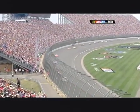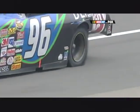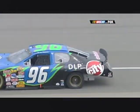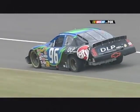It's incredible how Kenseth's days can go. Some days it's just out there and you don't know he's there and he ends up in the top 3 or 4. Today he's been in a lot of trouble. Here's a team that's coming off its best finish of the season, 16th.